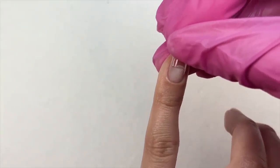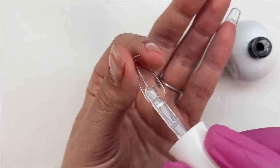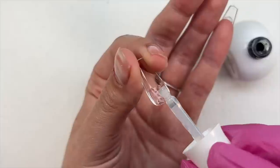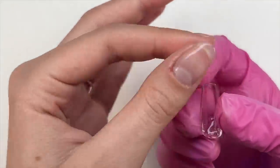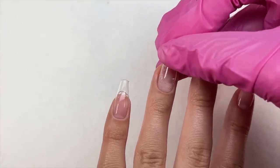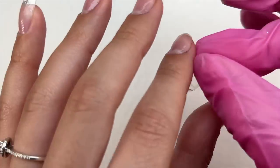Using this step number three, the extension gel from Daily Charme, it is a total lifesaver. Honestly, it is so thick that it really reminds me of a solid glue gel in a tube. Applying this product, it is just so thick. I love this extension gel so much. I highly recommend it if you haven't tried it already. I also recommend this entire three-step gel extension system along with the soft gel tips from Daily Charme as well.